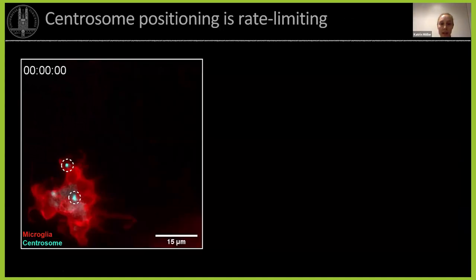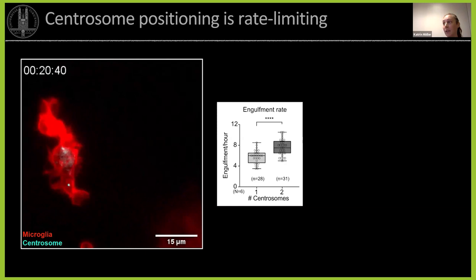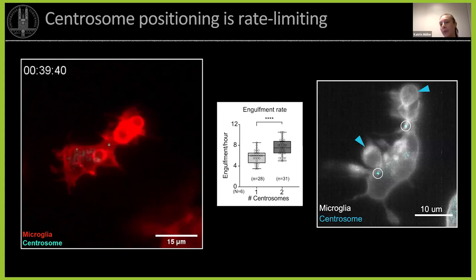But to test that, I made an overexpression model where I overexpressed the centrosomal marker, and then I got many microglia in this brain displaying two centrosomes. And when we quantified their engulfment rate, we found that these cells are actually super active. You see, both of the centrosomes are very dynamic, and their engulfment rate is increased by 50%. What we also found amazing was that now, occasionally, very rarely, we found two phagocytic events happening simultaneously. So we believe that this really means the centrosome is rate limiting.